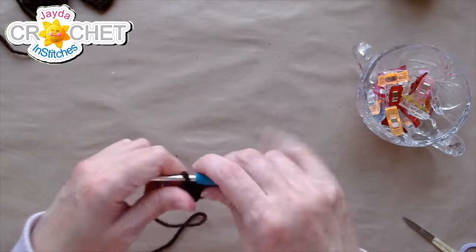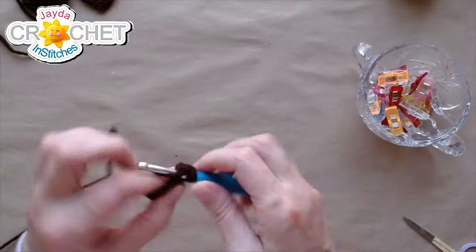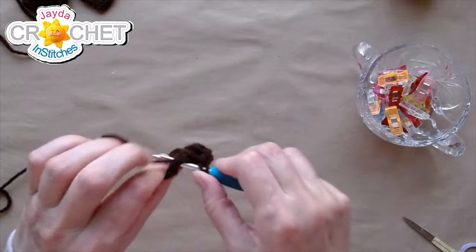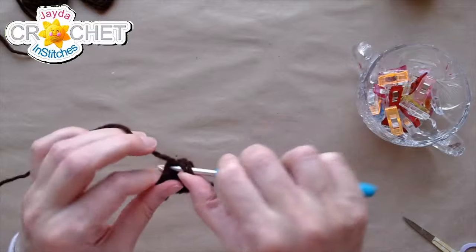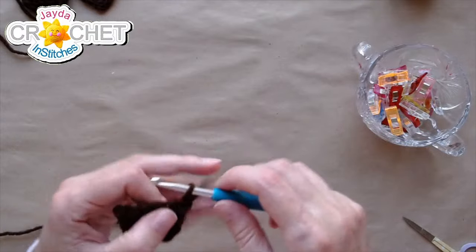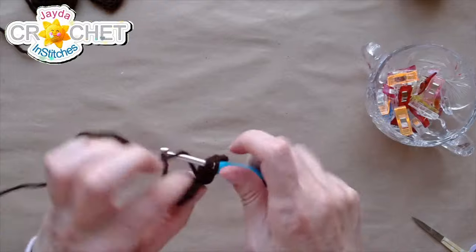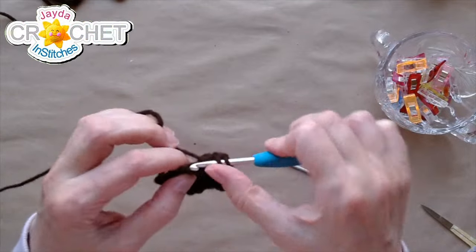So four single crochet, and then we are going to increase for his body. So chain one, turn, two half double crochet in stitch number one, half double crochet in the next two stitches, and half double crochet twice into the last stitch.